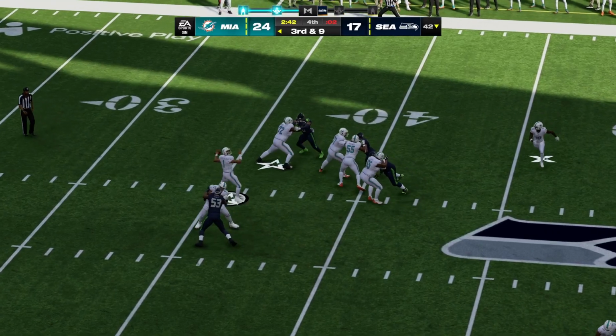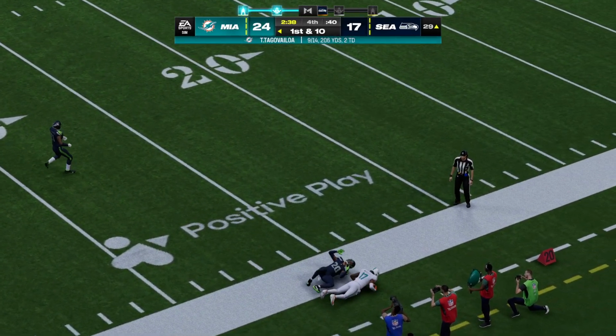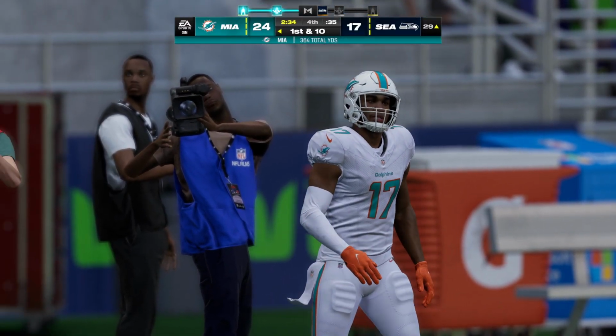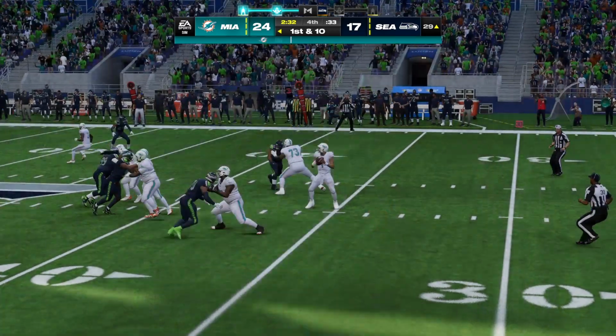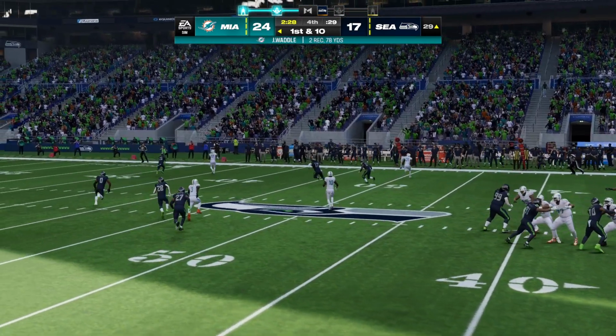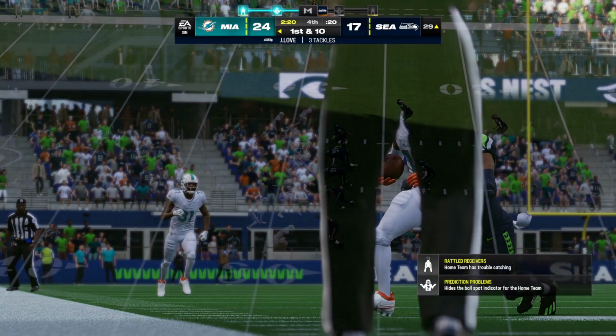Now Tua. Able to find the open man. That's complete. And he'll go down, but not before getting this inside the 30. A very well-executed play. It goes for 29 yards. Big hookup there. Forced to throw it on third down. The connection's going to keep the drive alive and also keep the clock moving.